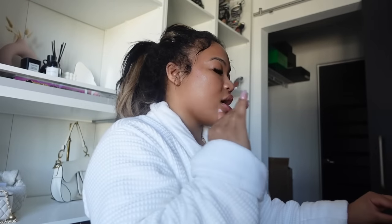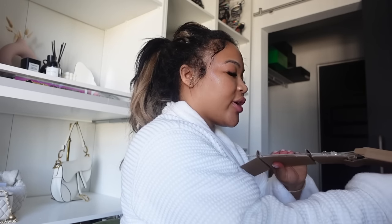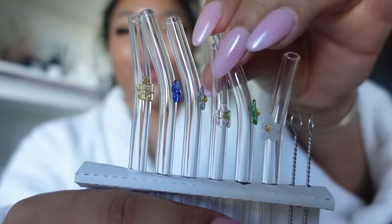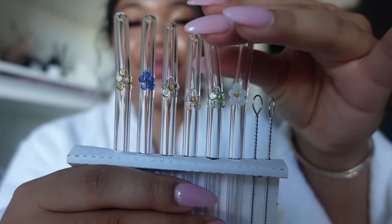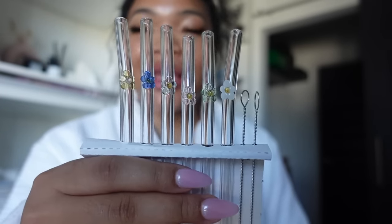And then I got these straws. Y'all are gonna probably be like, you're fucking childish. But I don't care. This is my house and I'll have what I like in my house. So I got these flower straws. I think these are so cute. And why not look at a flower while I'm drinking my coffee or a drink? You know what I'm saying? It just makes me happy.